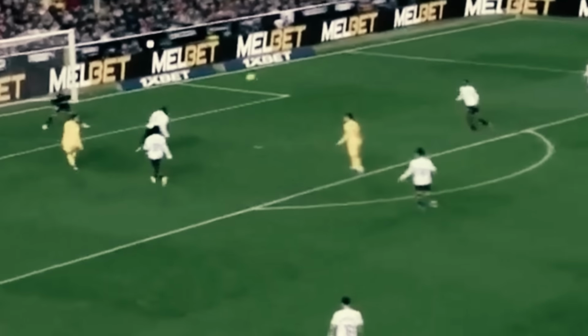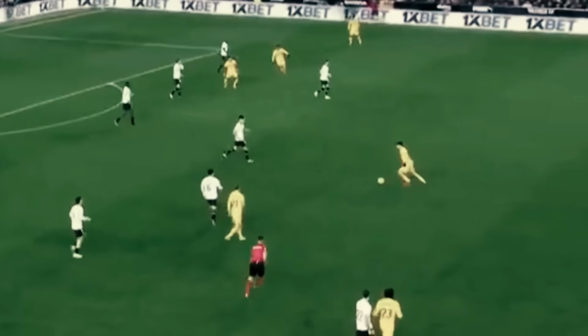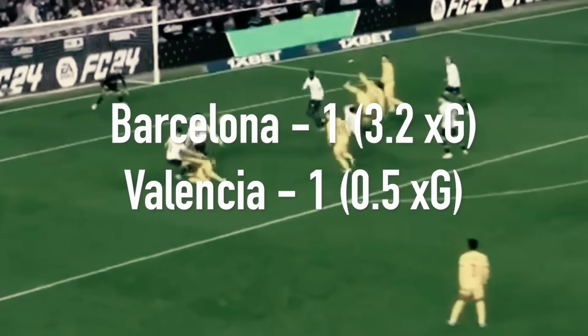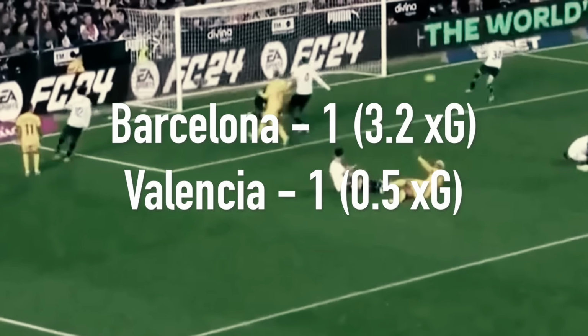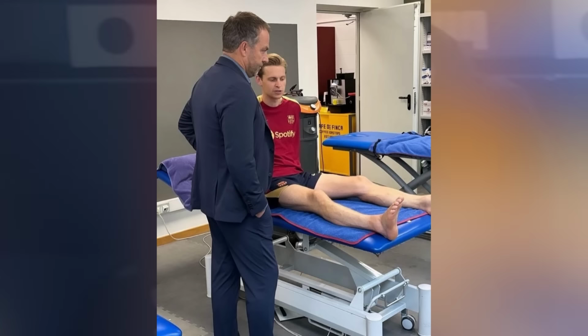For one, Barcelona didn't actually win that Valencia game, despite creating 3.2 XG and conceding only 0.5. They wasted loads of chances and made a huge defensive mistake. And it's those kind of things, along with the inability to play De Jong and Pedri often, that were the downfall of Xavi. If Flick is going to succeed where he failed, he's going to have to be luckier, both in terms of his team's finishing and avoiding injuries.